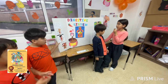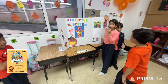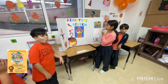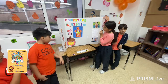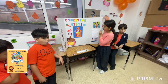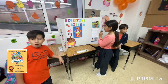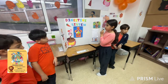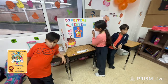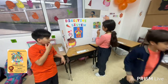The digestive system digests the food, and the food goes to the stomach. The stomach helps digest food. The large intestine digests food, and the small intestine digests water.